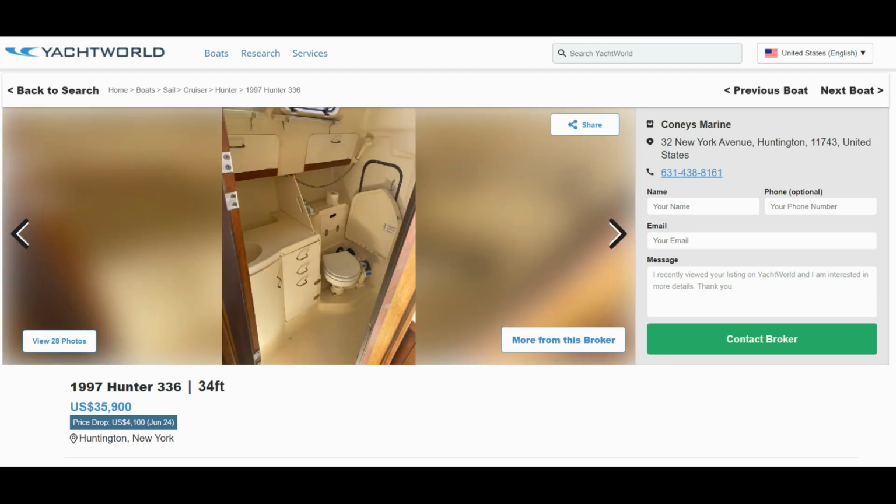If ease of use is what you want, just buy this thing. Job done. She's 35 grand and she's in great shape. If you're a single dude or maybe a couple with no kids, it's hard to argue with this. You don't need a V-berth anyway.